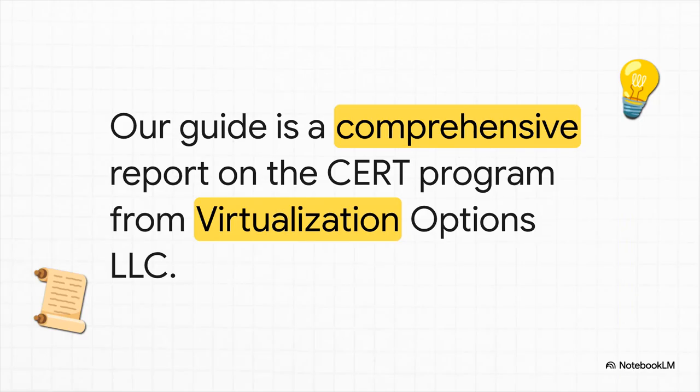Now, all the info we're pulling from today comes from this fantastic, in-depth report by a group called Virtualization Options LLC. They're a tech research and education firm based out in Colorado, and they've put together this amazing resource on how CERT works from the inside out. So we're going to be breaking down their key findings for you.